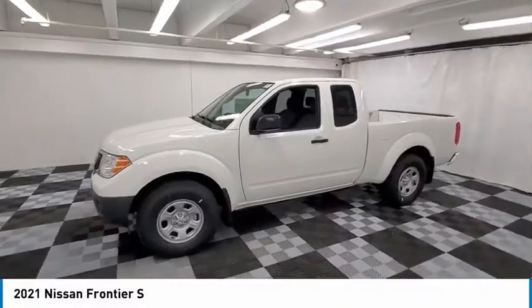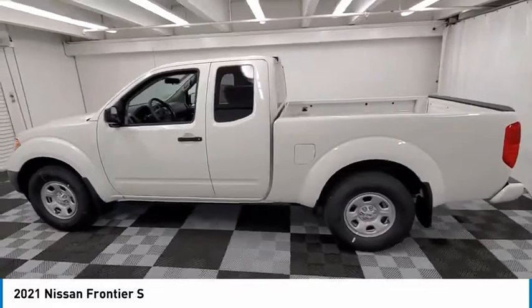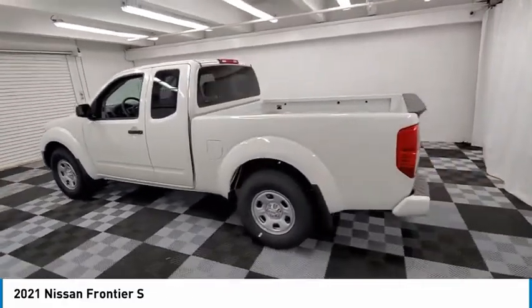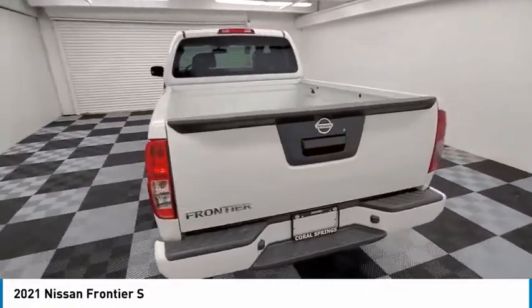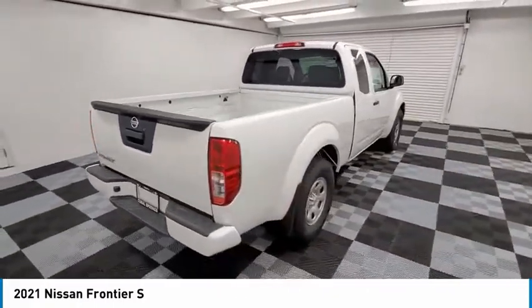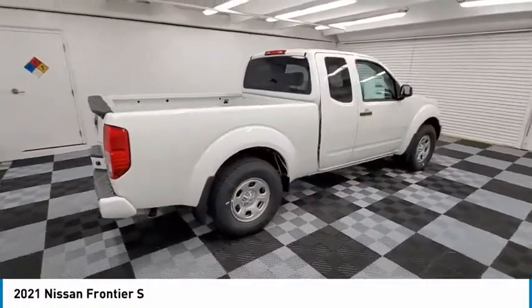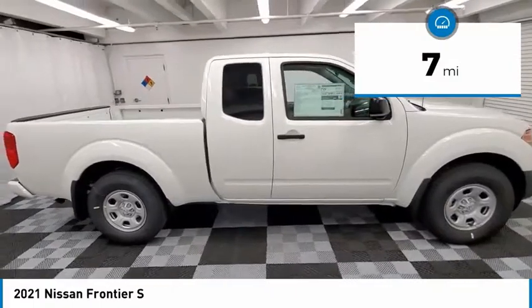Stop by and take a look at the 2021 Frontier. The Nissan Frontier offers a full-length, fully boxed frame for strength, serious off-road capabilities, and a 5-star rating for side impact crash safety. The Frontier's interior comforts include cab versatility, under-seat storage, and seating for five. This vehicle has less than 100 miles.